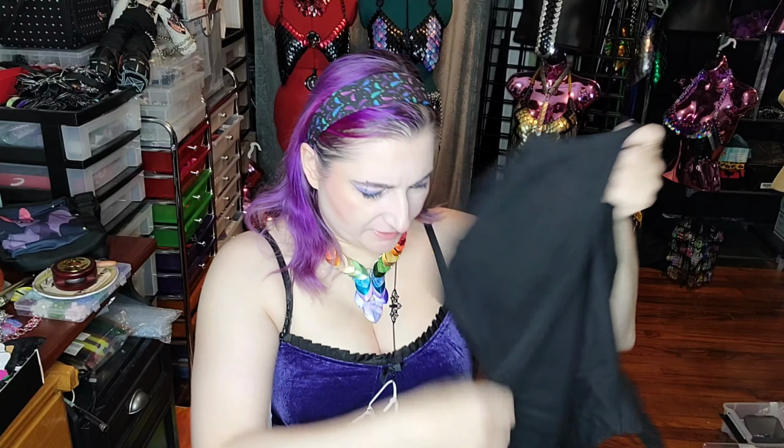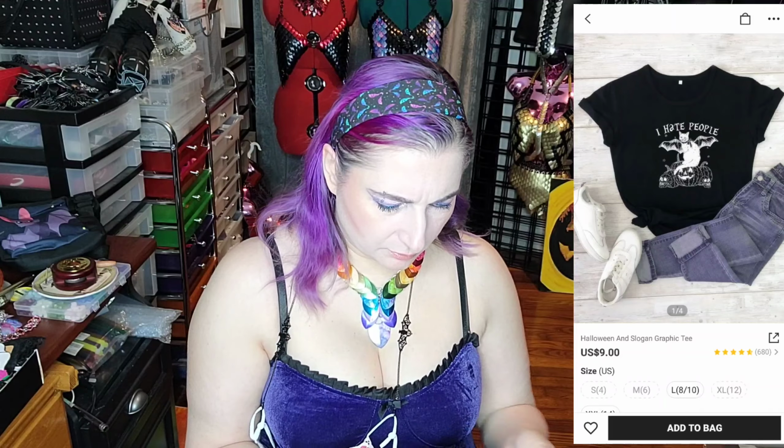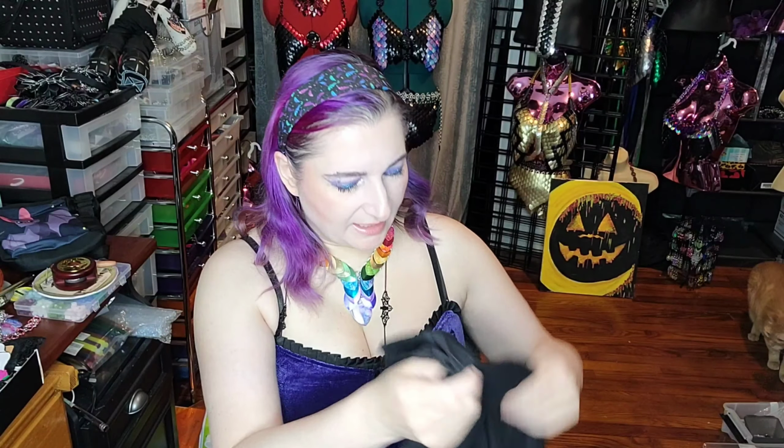And let's see if it says what it's made out of. It doesn't feel terrible. It's 100% cotton. I'm glad I got it oversized because I'm sure it'll shrink a little bit. So all right, that's everything that I got. We're gonna go try some of these things on for you and I'll be right back.